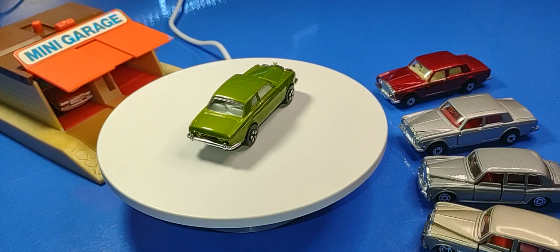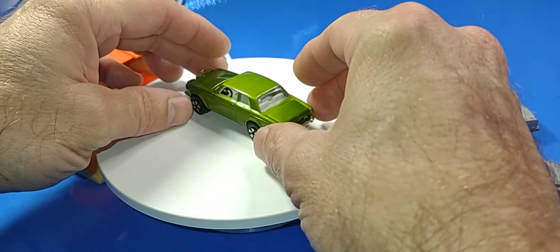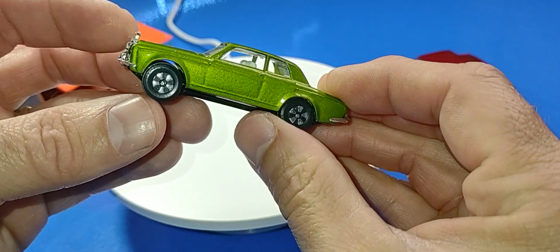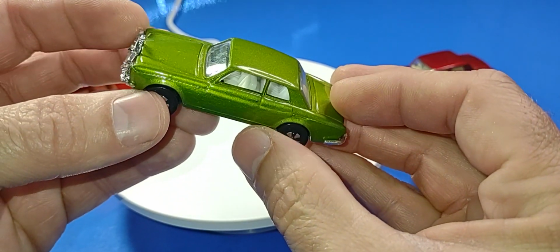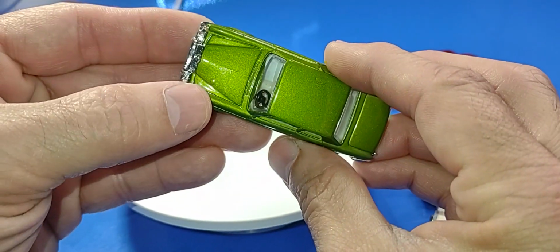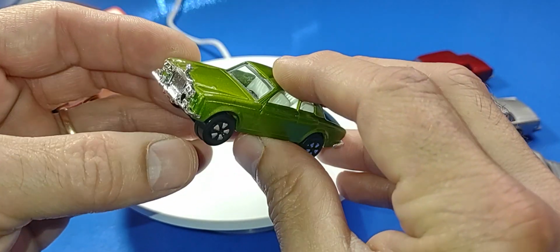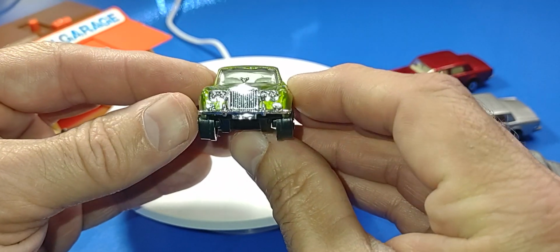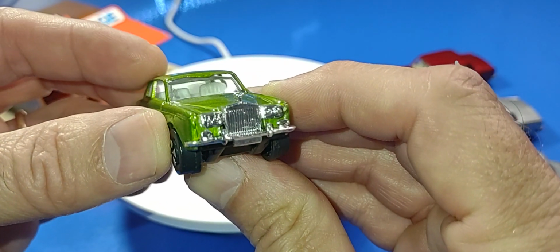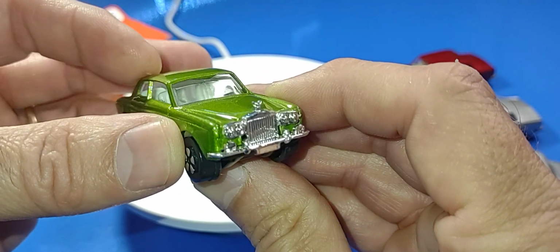This is a casting by Playart. And this is an older Playart. You can tell by the wheel design. I call them the flower pot wheels, because they kind of look like a little flower petal, flower pot, whatever you want to call it. Not a bad casting. You have a major paint bubble right here, so their paint quality leaves a bit to be desired. Something that the Playart people gave you was an actual Spirit of Ecstasy Flying Lady hood ornament, whereas on the other castings you didn't have that.